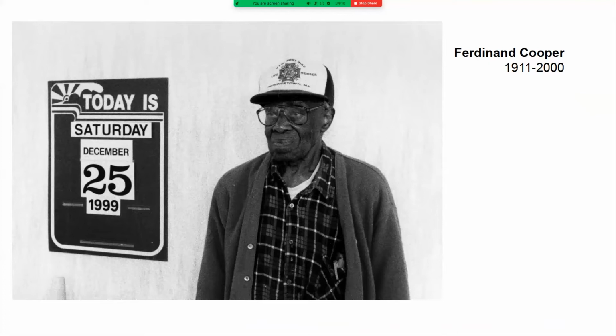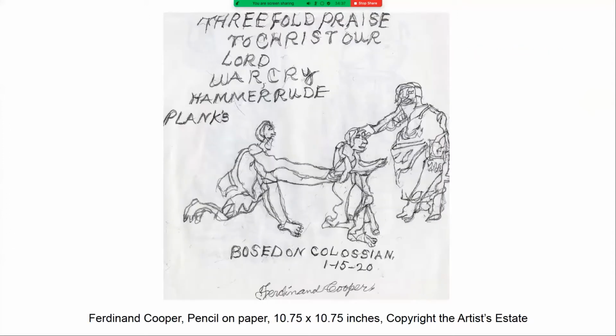Ferdinand Cooper was a mysterious character, lived in solitude. I met him just before he passed away. He had built, after World War II, a hut in his parents' backyard in their home in Sanford, Florida, on the St. Johns River outside of Orlando. And he lived in this small, probably 8 by 10 foot hut for the rest of his life.